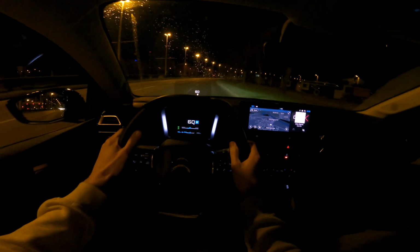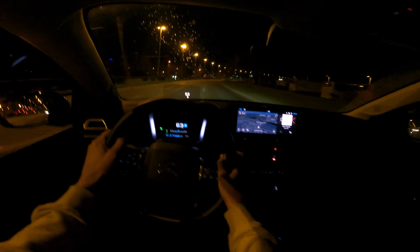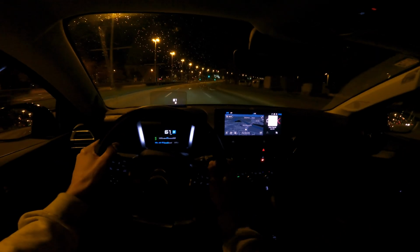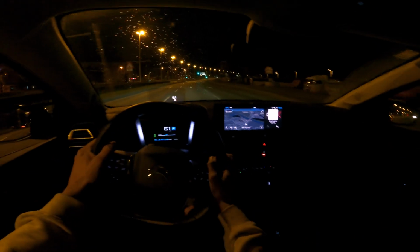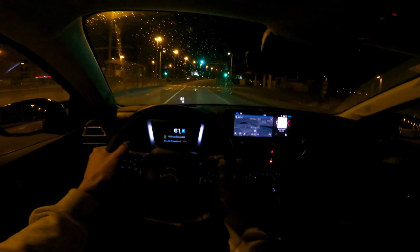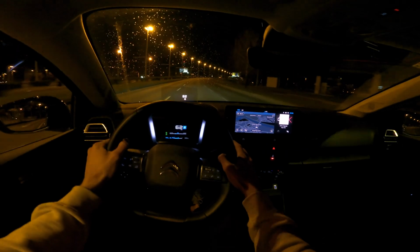Another advantage of this car, I'm sure you know that by now, but because of the battery, the car is heavier and it's better and stable in the bends because of the low center of gravity, and it just works great.